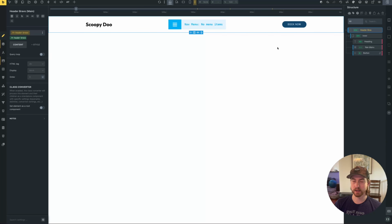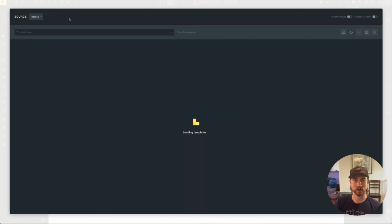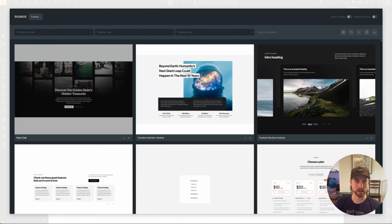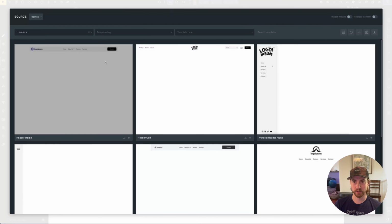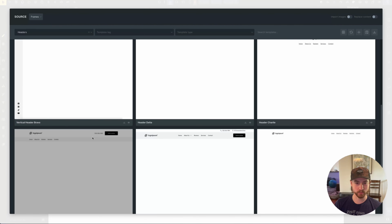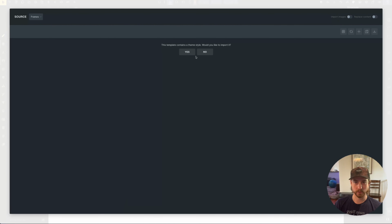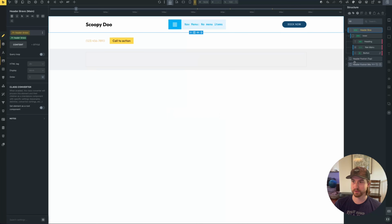Well, again, there's a couple ways that you can use libraries to your advantage. One of them is frames, where we can come down here to frames. I already configured this in the Bricks settings at the beginning of this video. But we can just go ahead and select a header right here. If we come down to headers, here's a whole bunch of headers already ready to go. Now, I might actually want to get one with a phone number. So it says there's conflicts where I think you can actually just discard these and then import the classes like so.